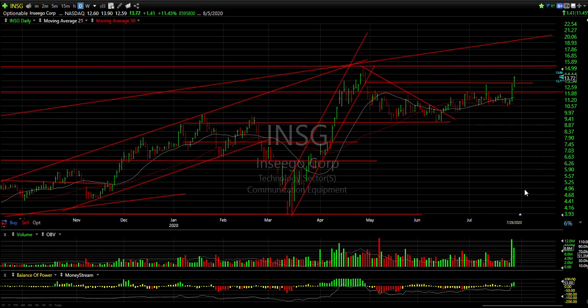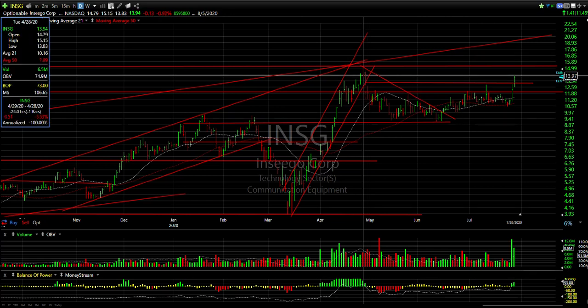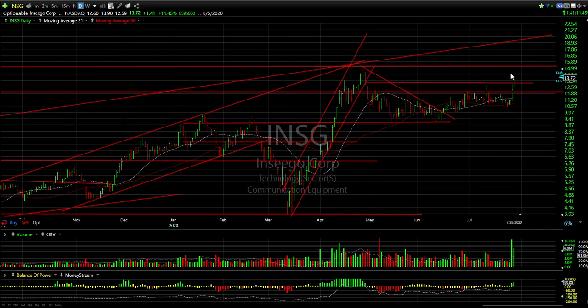INSG broke out. Really nice pop today and yesterday, taking it from about 10.5 to near 14 today. That breaks out across the entire range of the last 3 months, and we may be headed for a pop and a run up towards 15, my next target. We get to that, 19 is my target.